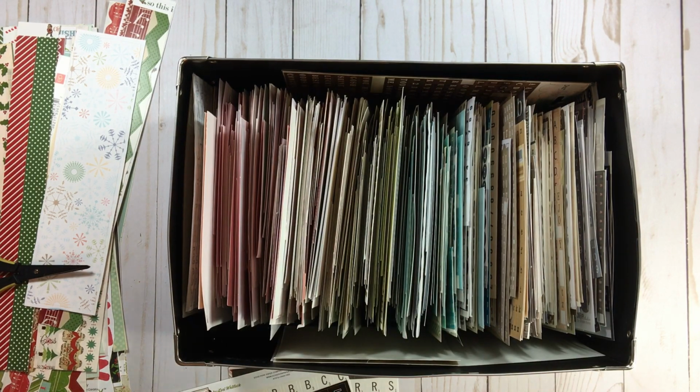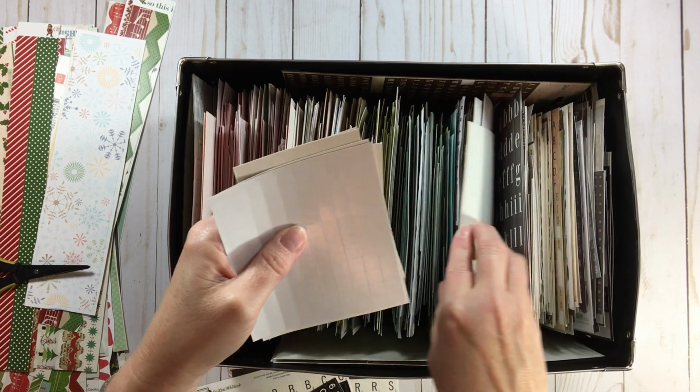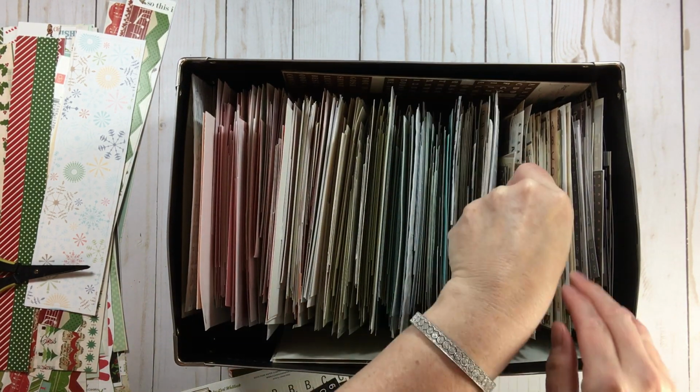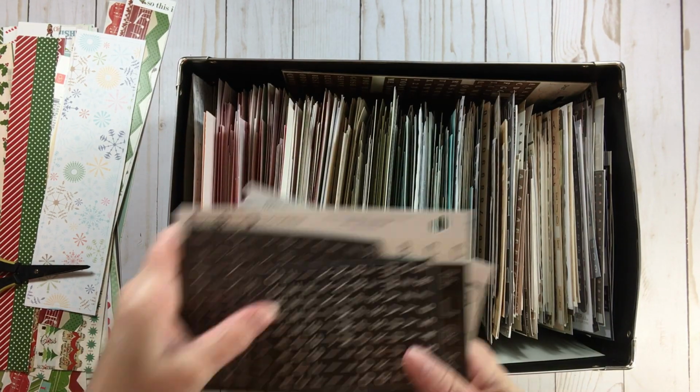Okay, now here's my brown group. Okay, and I do kind of put the small in front of the big, but I'm not particular about it. I just stick them in there, because if I just need brown, I'll just grab a group of them. And then here's my black.